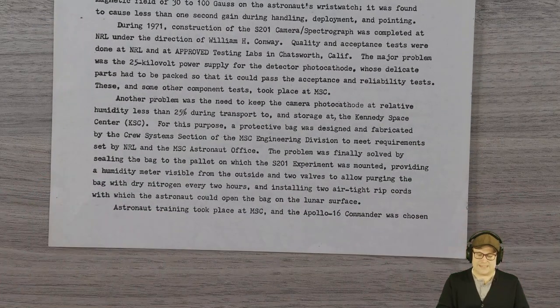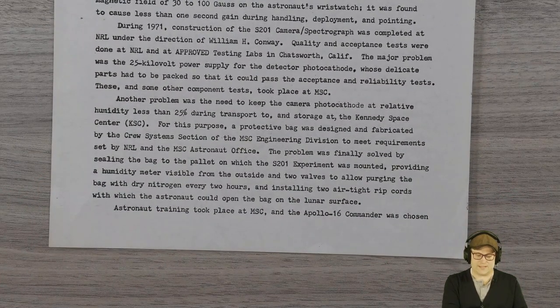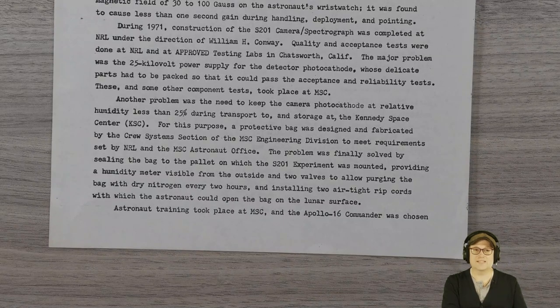Another problem was the need to keep the camera photocathode at relative humidity less than 25% during transport to and storage at the Kennedy Space Center.